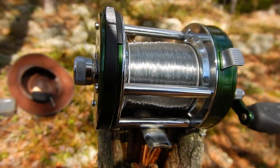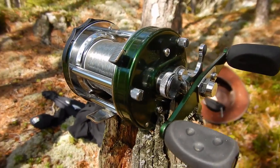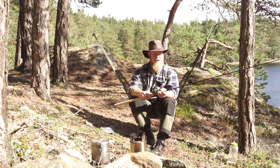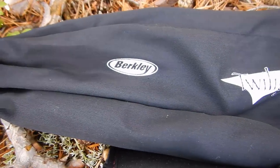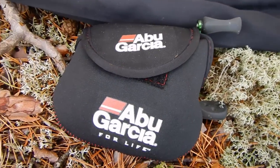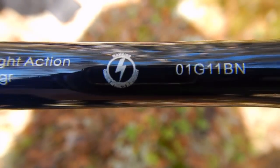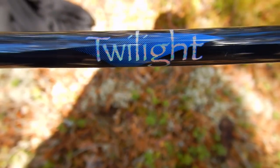My dad actually bought this quite a few years ago, and it's not been all that much used. And the rod I had for it was really not suitable for this kind of fishing. It was more for fishing in the ocean. So I bought this baitcaster rod for this reel. It's a 9.6 foot medium light action rod. It's 4 sections, so it's really packable and compact when you take it all down. So it's easy to put in the backpack.